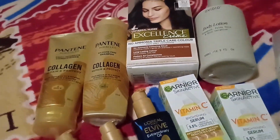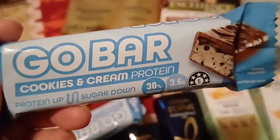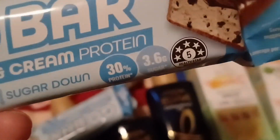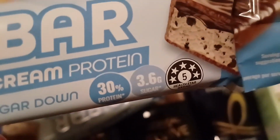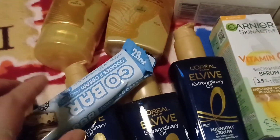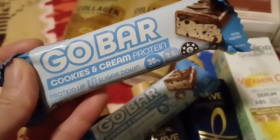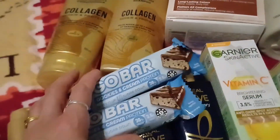I have also this Go Bar cookies and cream protein bar. Go Bar protein, sugar down. 30% protein. Why not? I had 3 of this. I already ate the other one. It's made of peanut butter, and this one is cookies and cream. Yep, I've been using protein.